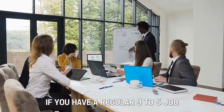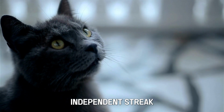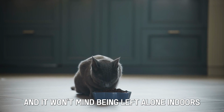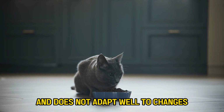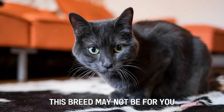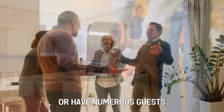If you have a regular 9-to-5 job but still want to own a pet, the Russian blue cat has a strong independent streak, and it won't mind being left alone indoors, as the cat only thrives well on a routine and does not adapt well to changes. This breed may not be for you if you frequently move homes to unfamiliar environments or have numerous guests.